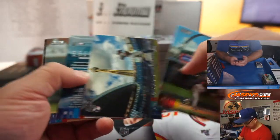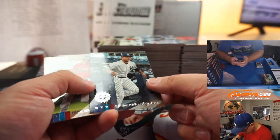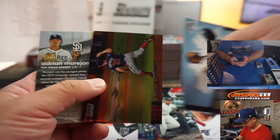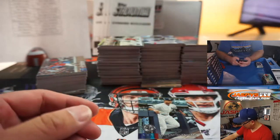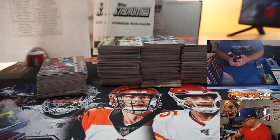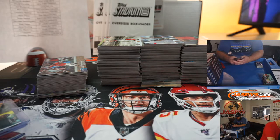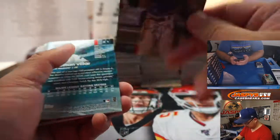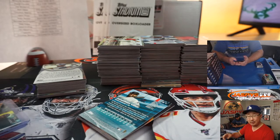Interesting. There's Giancarlo Stanton. First day issue. I think those are too common. There's Strasburg right here. And Adrian Morahone. It's Dave with the Yankees. And Nick Solak is your autograph. Rangers, where you at? Joe M. with the R's.